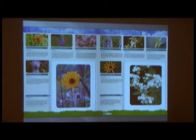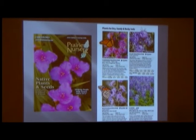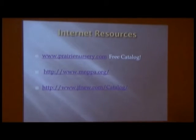There's also the JF New catalog, which is also online. That's another company where you can get seeds or plants. Prairie Nursery also sells plants. They'll ship them to you, as well as seeds. Their catalog is a lot more complicated because they do a lot more engineering kinds and restoration kinds of things. But that's another really good place. Here's their old catalog. Their catalogs are always so pretty. Look at all the nice pictures and all the descriptions and everything.